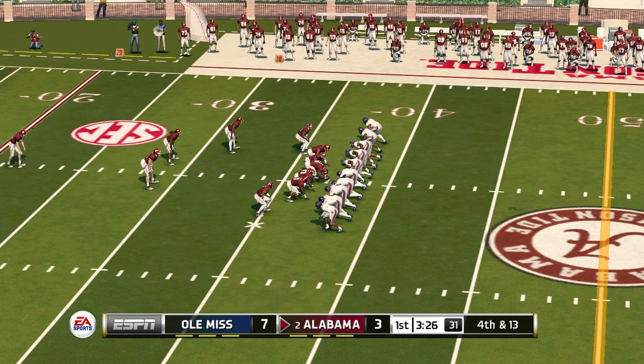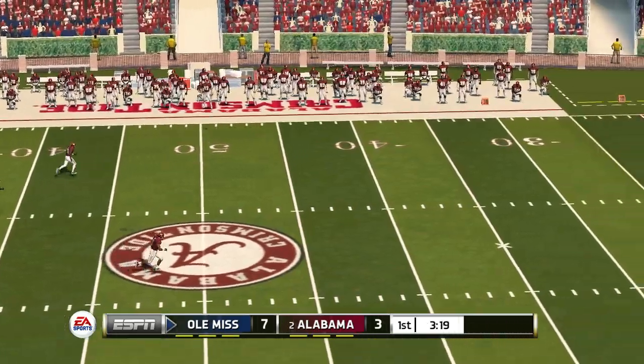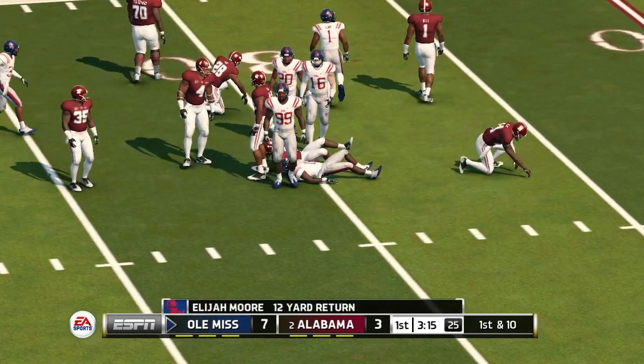Doesn't look like he's going to have much time to get rid of this punt. He really got a hold of that one. He makes it out to maybe the 30-yard line.